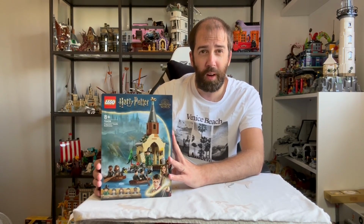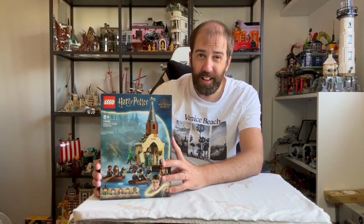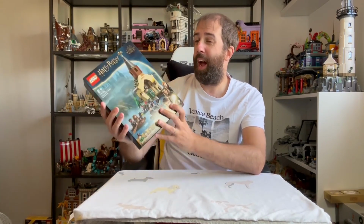I need to get the classroom. I think that the potions classroom, I'm hanging on for a sale on that one. There's no real rush to go and get that. If I get a decent sale on that, I'll be picking it up to add on to it. But yeah, really good. I like this. So I wouldn't pay full price for it. But yeah, that's pretty decent. So overall, I'm pretty happy with my haul.